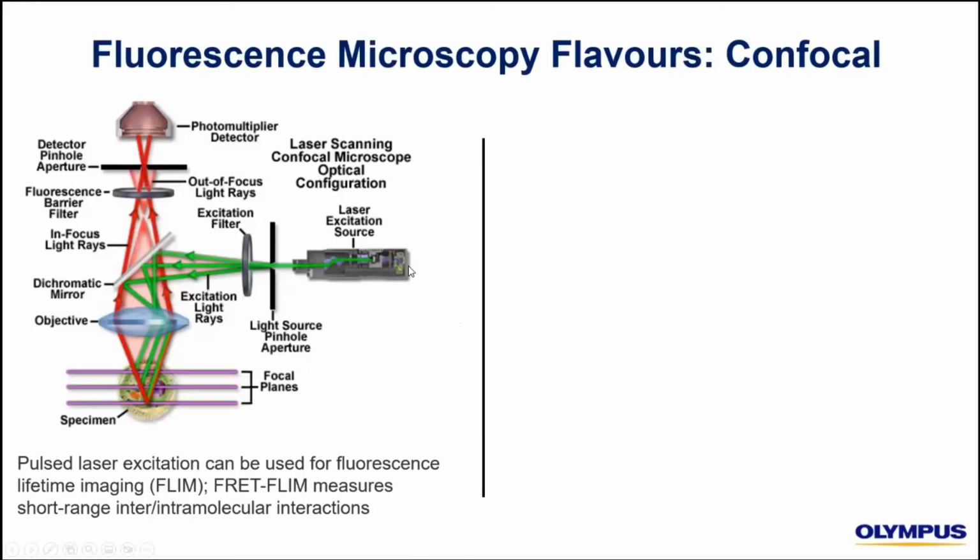So I mentioned these different flavors of fluorescence microscopy. I'm going to start with one of the older ones, but something which is still in use every day in very many laboratories. This is confocal fluorescence microscopy, and this was really made possible by the invention of the laser. You'll see if you look at the picture here, it's quite similar to the very basic fluorescence microscope that I showed a few slides back.